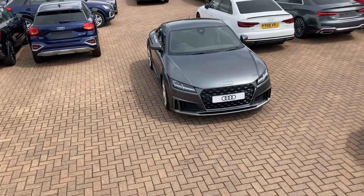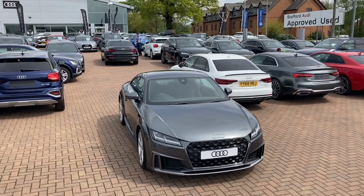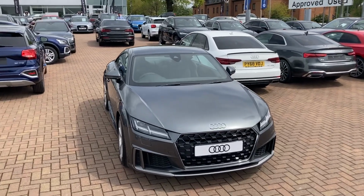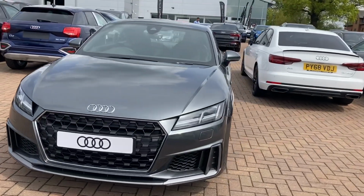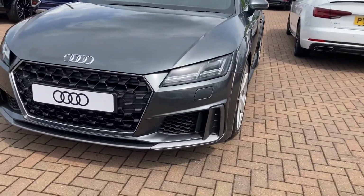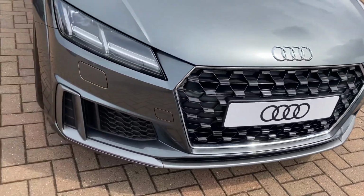This is a stunning brand new Audi TT 2.0 TFSI 45 S-Line S Tronic, which we currently have in stock. It's a coupe, it's petrol, it's automatic, it's done around 20 miles, and of course it's a 3-door, and it comes in a gorgeous Daytona Grey.